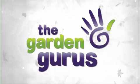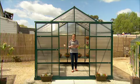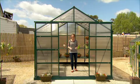I love the idea of being able to step into my garden in any season and grow and propagate things. But depending on where you live, that's not always possible, unless you take growing to a whole new level and get your hands on one of these, a greenhouse.